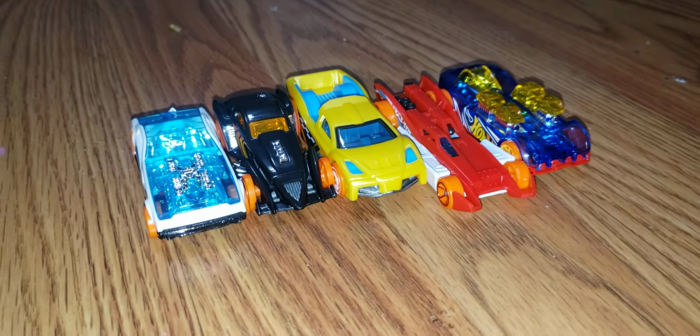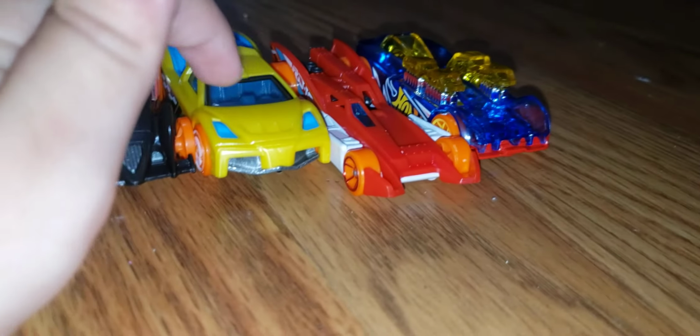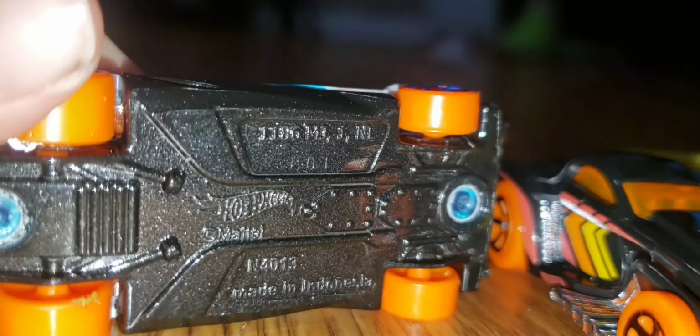And today, I'll show you all of my Hot Wheels car collection and Lamborghinis. This is a Lamborghini. So, let's get started. It's a Hot Wheel car. It's so cool.